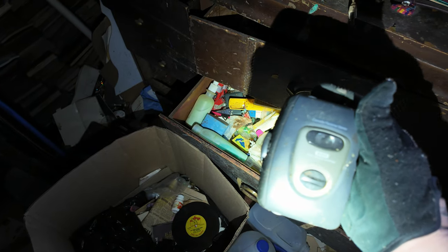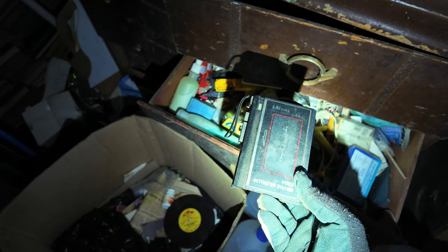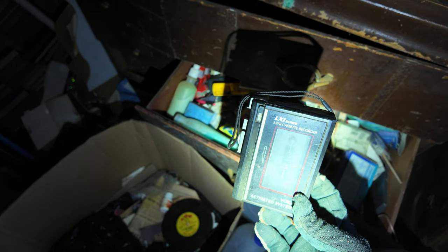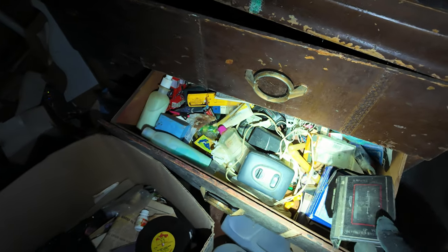And let's see, GPX cassette player. It's like a Walkman. Here's another one. Voice activated system. That's pretty neat. Reminds me of Kevin McAllister's, what was that, Talk Boy or something from Home Alone?